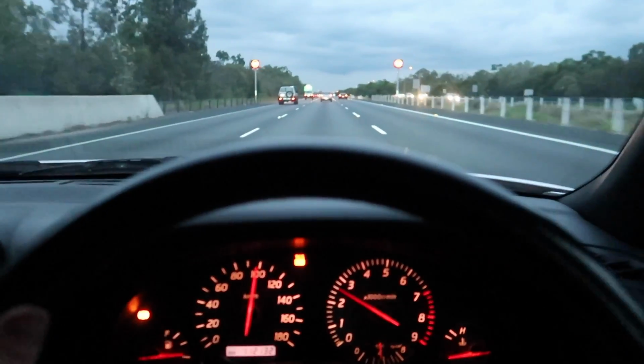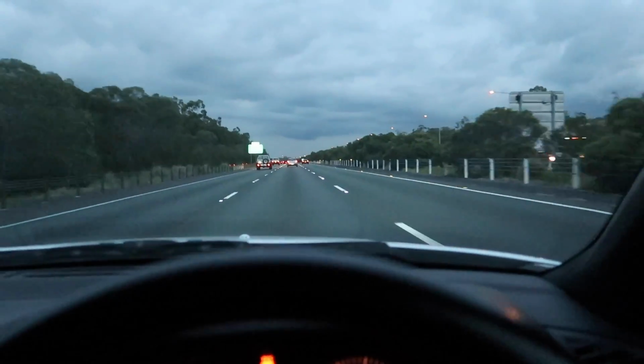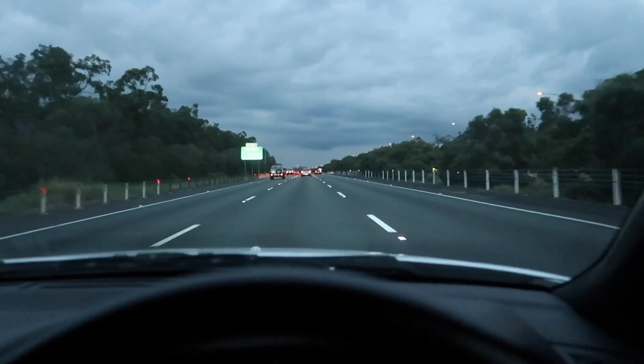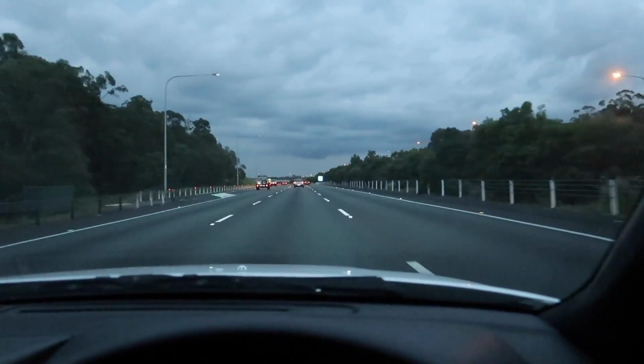So just heading to the meet now, and water temps are looking great, as well as oil temps. So it looks like we did great with the coolant flush today and got all of that old gunk out of there. But yeah, we're heading right now to Aspley Macca's, and hopefully tonight's gonna be pretty cool.